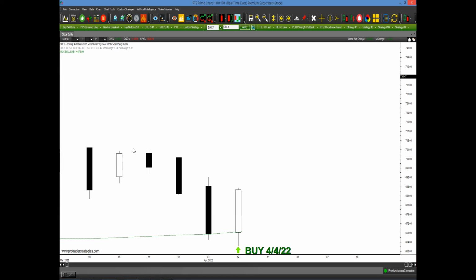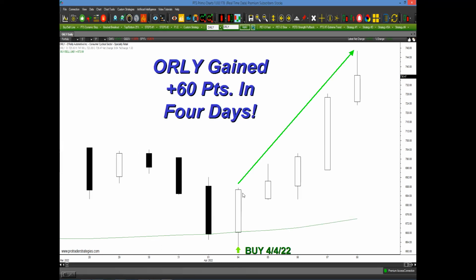Now, where everyone may have thought, well, I don't know here, it's kind of scary, we're going lower. A buy signal was generated. You could have bought options, you could have bought the stock, maybe an odd lot, but O'Reilly gained 60 points in 4 days, okay? This was coming into last week.